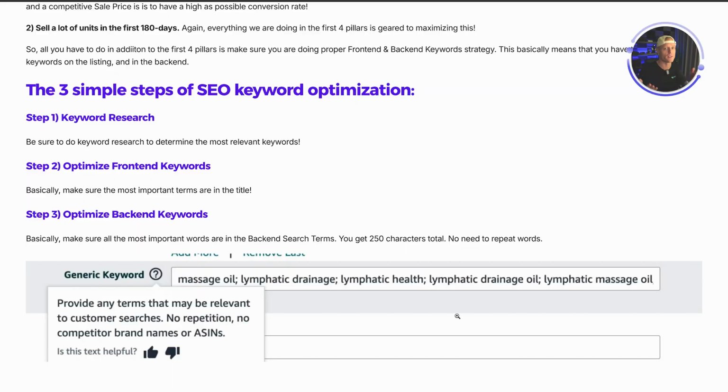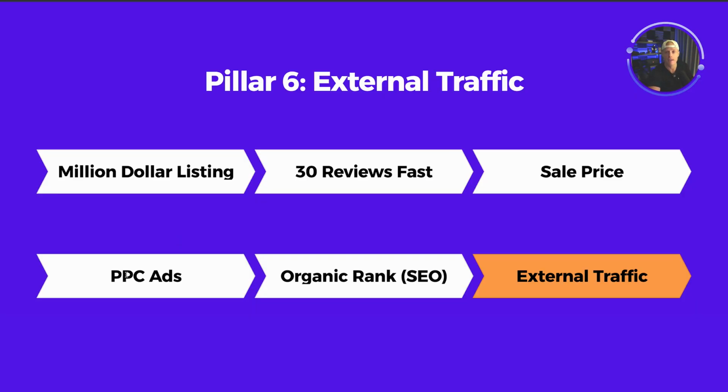That's common sense stuff. Okay, so we've talked about PPC advertising for traffic. We've talked about organic rank via traffic. Those are the 2 ways people are going to find you on Amazon. And those things go hand in hand. They're 2 sides of the same coin. Right? You need ads to rank organically, but organic rank / SEO is its own pillar in itself because you need to pay attention to that. That's ultimately where the profit comes from, is getting those free clicks from being ranked organically in the top 20.